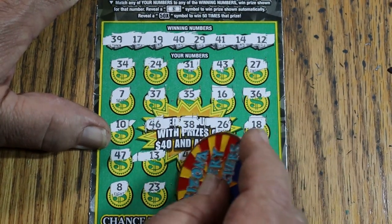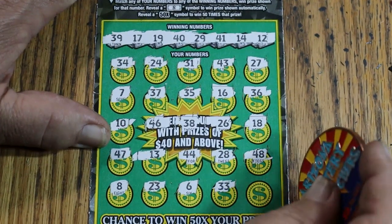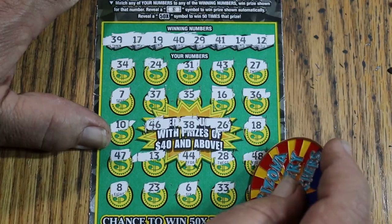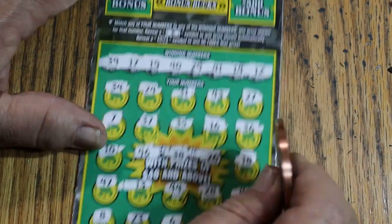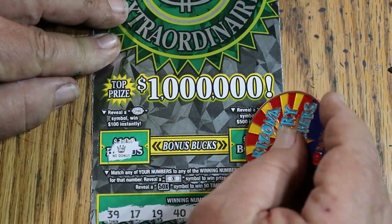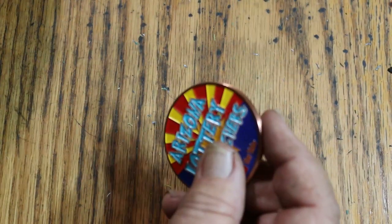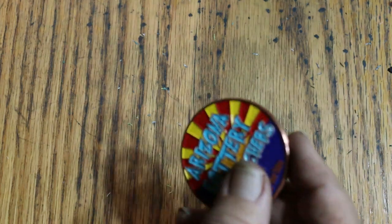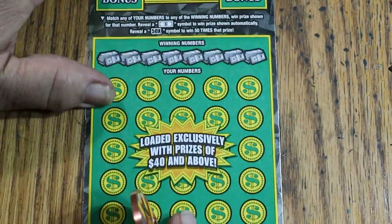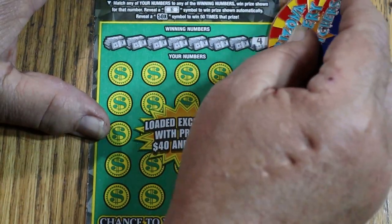23, 6, 33, and number 1 in the corner, nothing on the bottom. Bonuses. No. And no. All right. Ticket number 11. Come on, we're so close to a profit session, I can taste it.